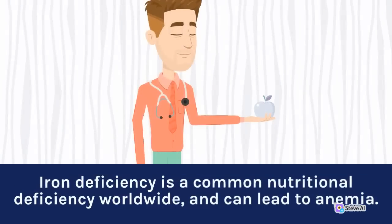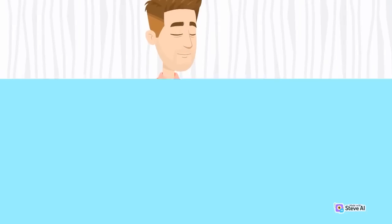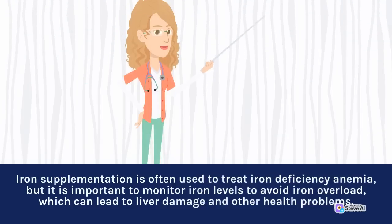Iron deficiency is a common nutritional deficiency worldwide, and can lead to anemia. Iron supplementation is often used to treat iron deficiency anemia, but it is important to monitor iron levels to avoid iron overload, which can lead to liver damage and other health problems.